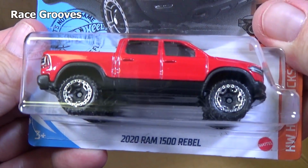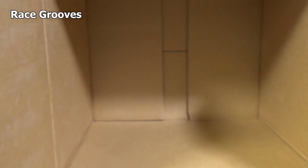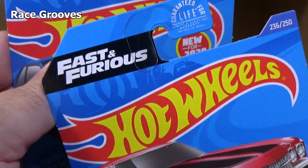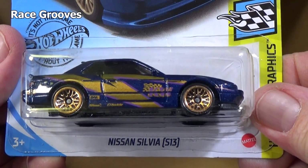There you have the 2020 Ram 1500 Rebel. Second sample in the case. And we already took a look at the 70 Chevrolet SS. I'll be looking for your comments to let me know who drove that car. And yeah, this is pretty nice.